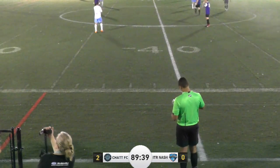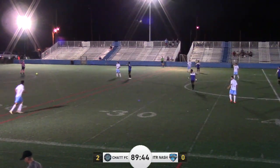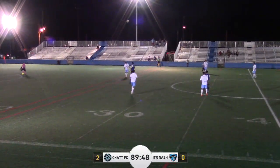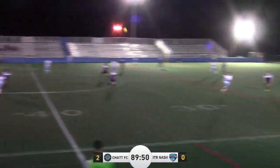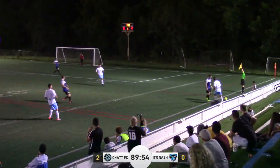Have another sub coming in for CFC. It's Jonathan Ricketts coming on for Charlie Clark. Oh, that's unfortunate for Clark there. He's wanted that goal so bad, he just won't get it tonight. Maybe he'll take that same goal hunger to New Orleans in their next match.